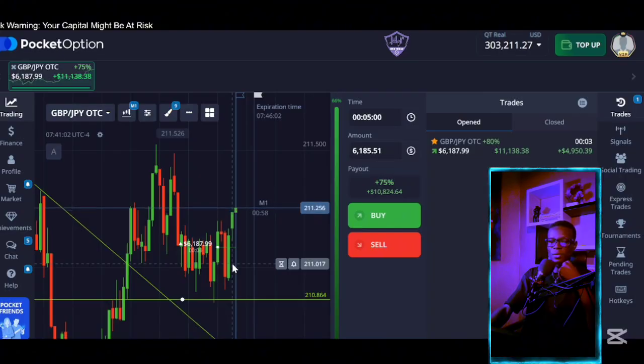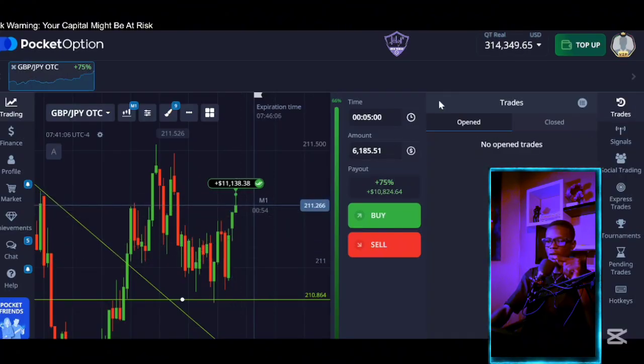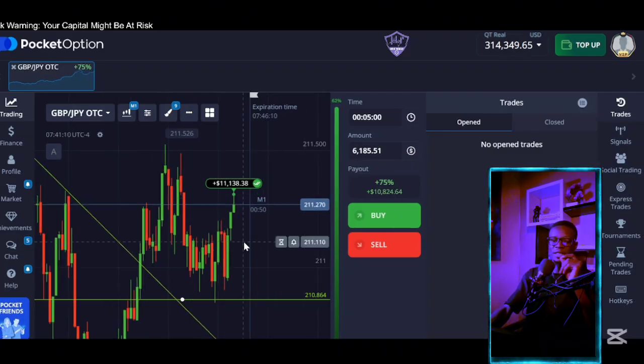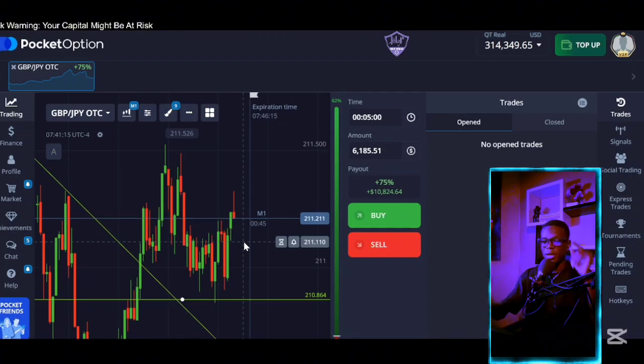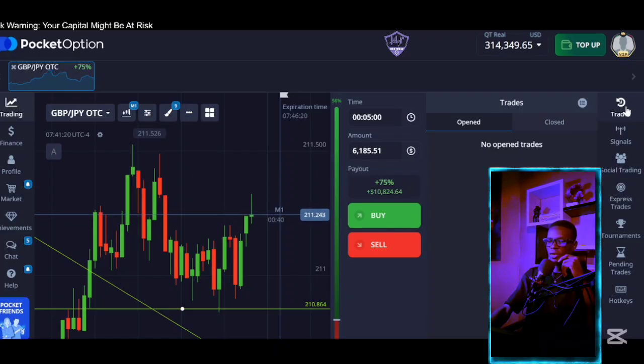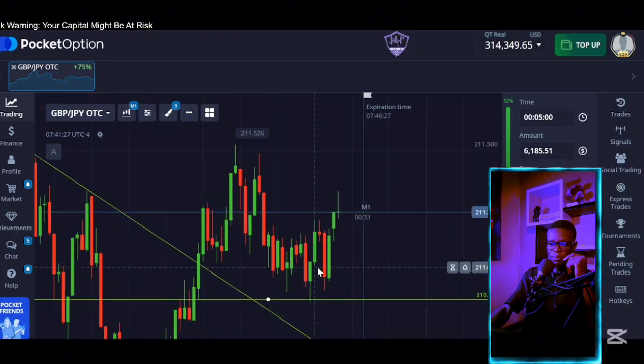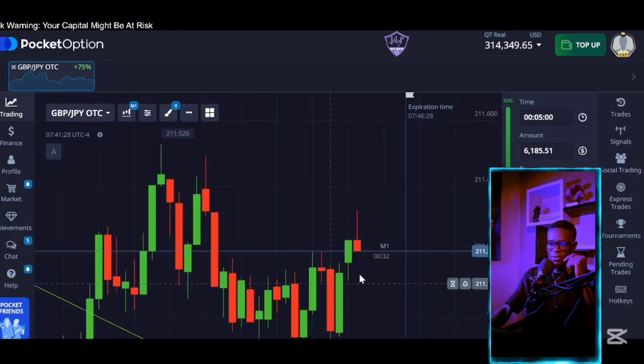We are 4, 3, 2, 1, and here you all have it, guys. A very beautiful win. As you all can see, price has just respected this strategy, and of course we've made very beautiful profit. Now look at the area where I took my trade. I took my trade at this very level. So I was supposed to take my trade on this very candle, but I missed out on it for some reasons.